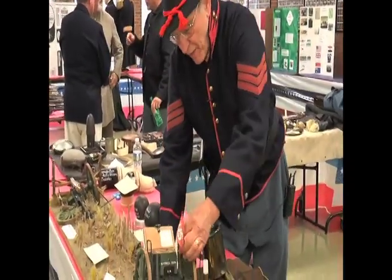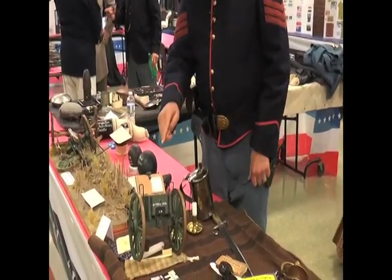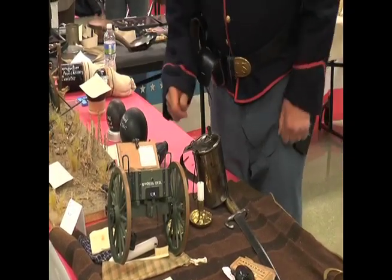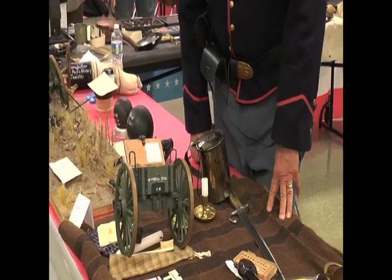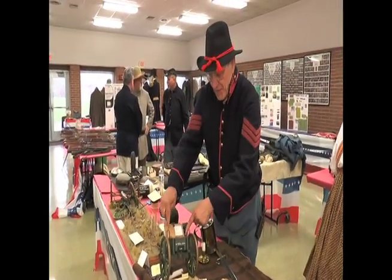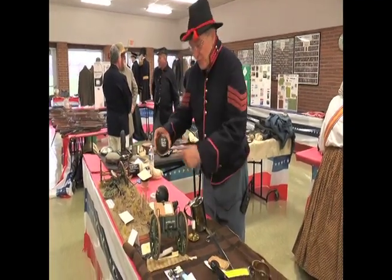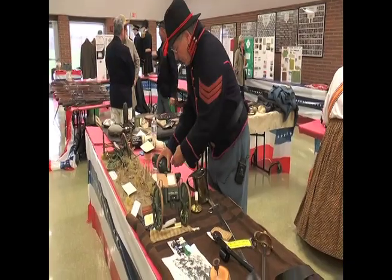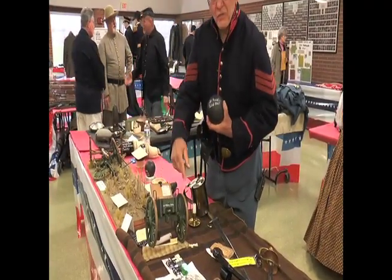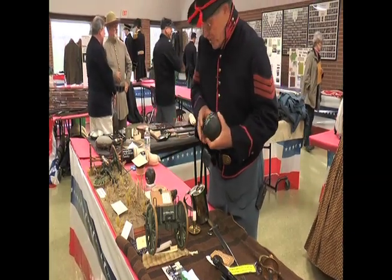This unit would have been pulled by 6 horses. The cannon and the limber, the artillery box here with the ammunition in it, would weigh about 3,300 pounds, a little over a ton and a half. And each box carried 50 rounds with this one in. With the bigger one, same box, bigger cannonballs, it only holds 35 rounds. So for standardization, they kept all the ammunition boxes the same.